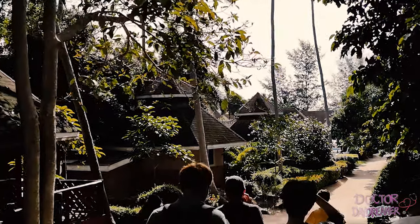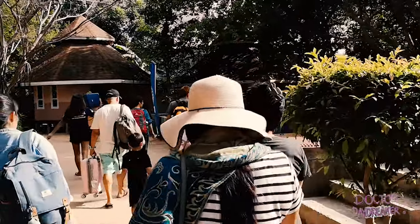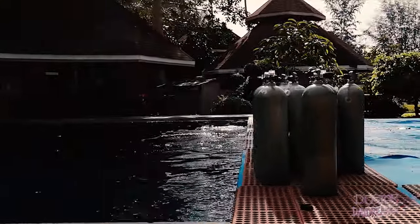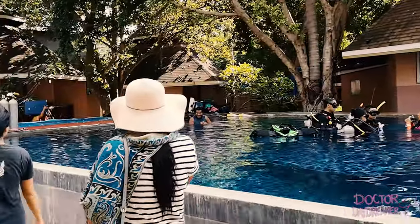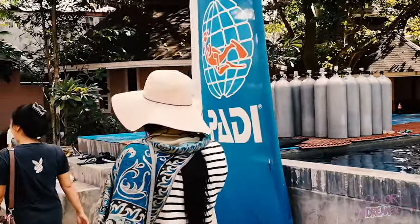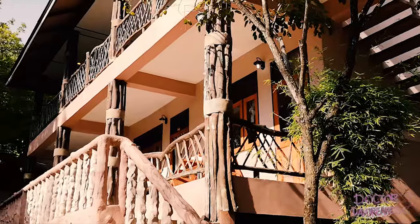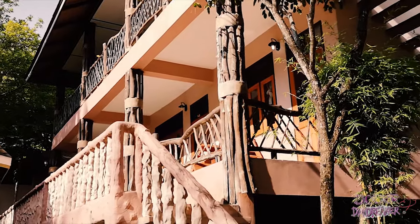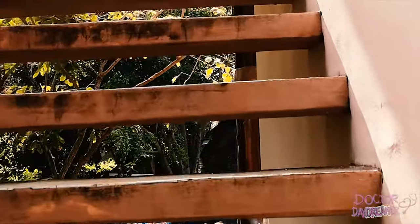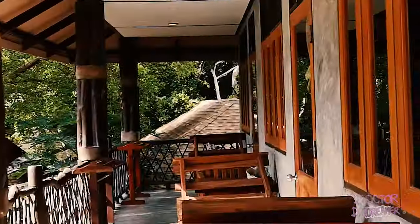After we finish our check-in, we will put our luggage in our room. As we walk past, you can see there is a swimming pool with lots of scuba divers. That one is the pool for the open water course. This is the building of our room. I remember last time I stayed on the first floor, but this time we got a room on the second floor, so we need to exercise.